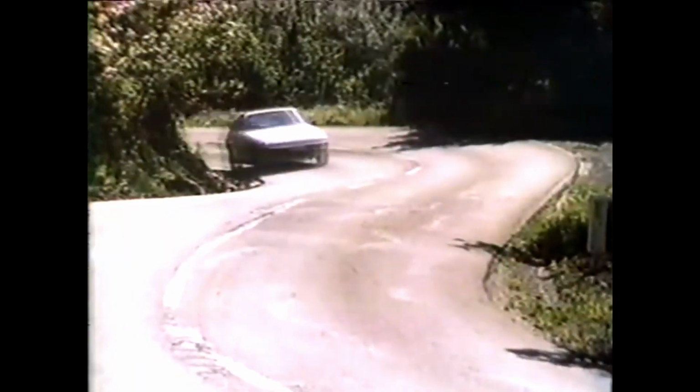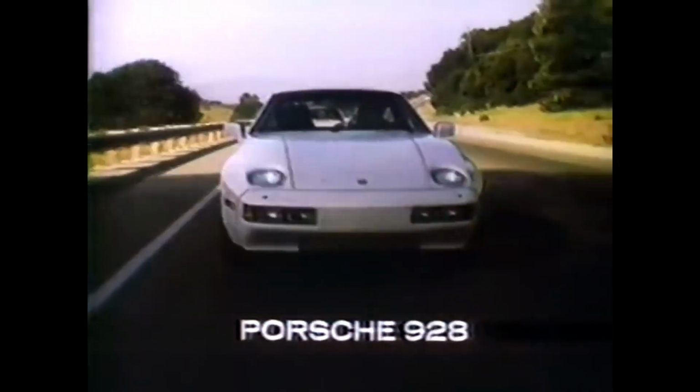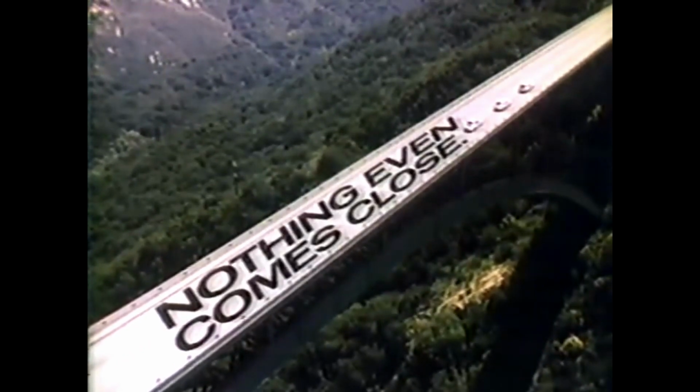Le Mans, Daytona, Nürburgring. Since 1948, Porsche has won more than 400 major races here and abroad. And what we have learned there, we put into practice here. Porsche 924, Porsche 928, Porsche 911 SC. On the track or on the road, Porsche. Nothing even comes close.